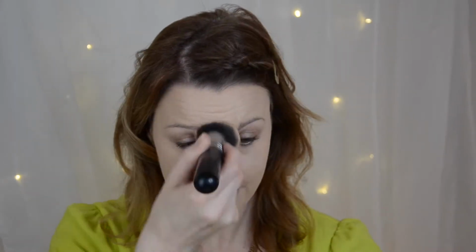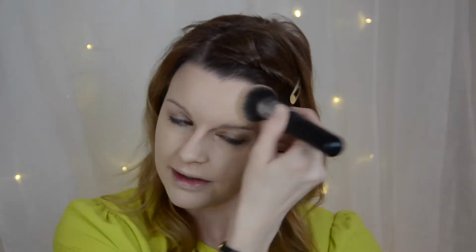I'm just going to take a little bit more here. Actually I don't have to do that, but I just want to see how it looks with a second layer. Usually I don't have a second layer because I like it when it's natural and I don't need full coverage, but I just thought it would be fun to see how it looks with two layers and the coverage.